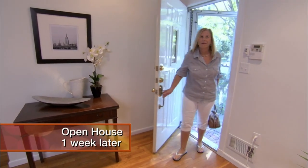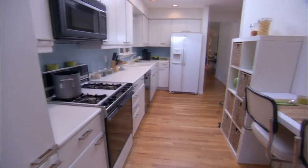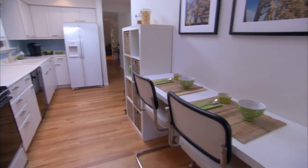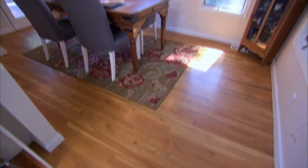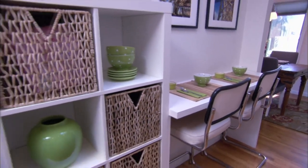Oh my God. Is this the same place? Wow, that's a change. Doesn't even look like the same house. Everything works. It looks like something out of a catalog. Wow. Oh my gosh, I love the color. Everything's so open. And thank God the fruit wallpaper is gone.